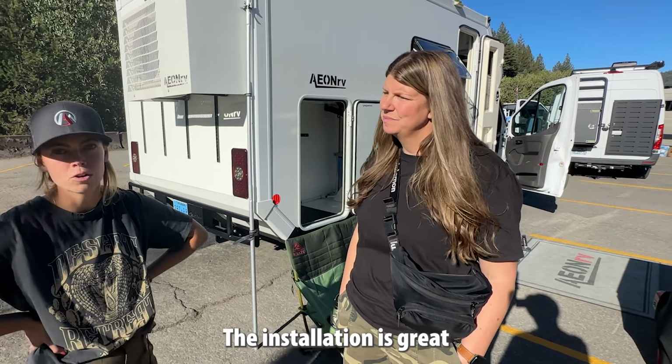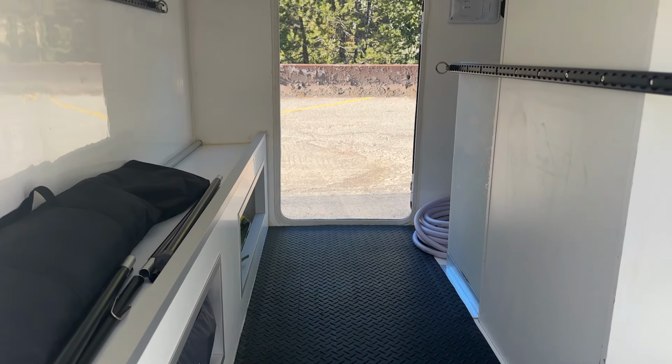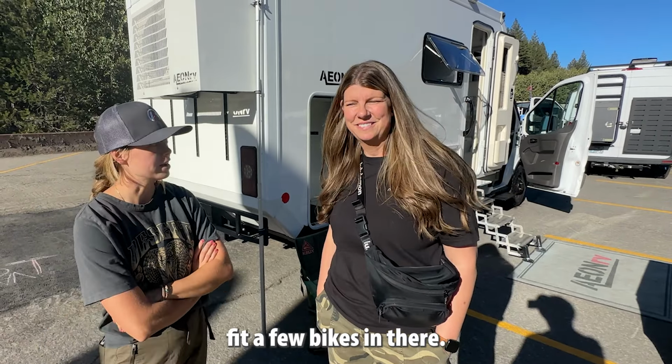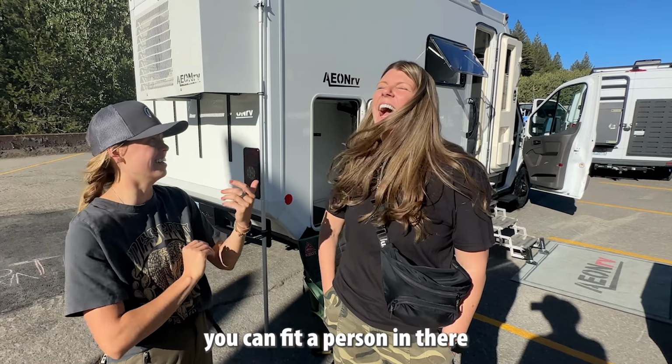The power in that thing is great. The insulation is great. If you like to go in hot or cold climates, you're going to stay comfortable in it. The garage is insane. You can fit a few bikes in there. You can fit your skis. You could fit a person in there.